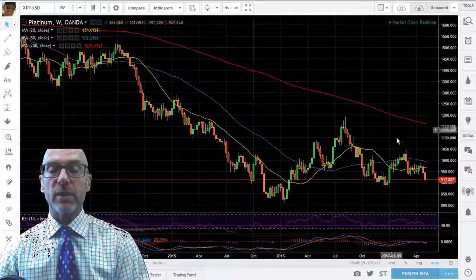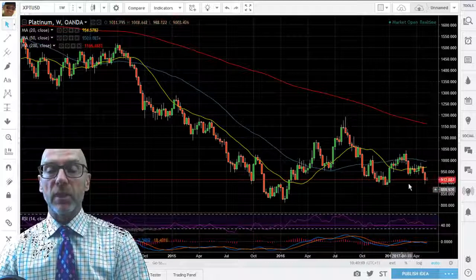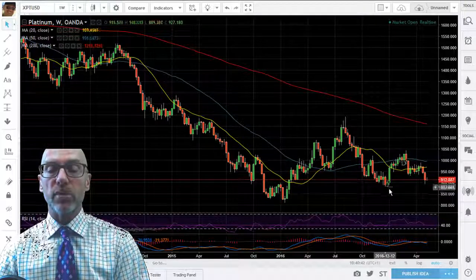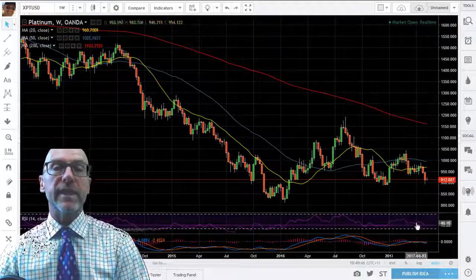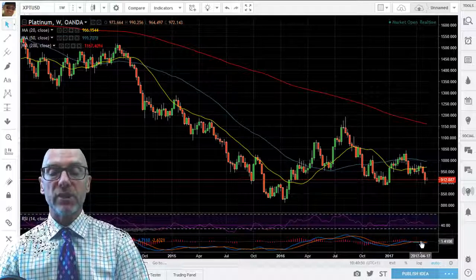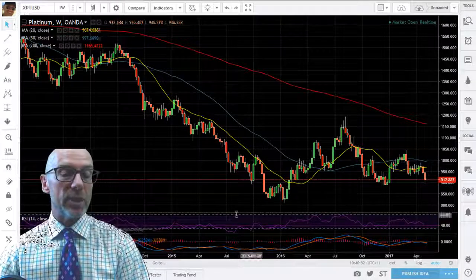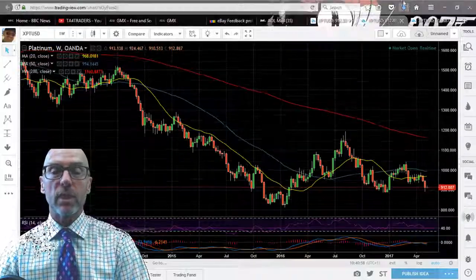So we're getting this pattern of lower highs, and you'd expect the lows to go lower and that support not to hold. RSI on this weekly, again in a downtrend, again indicative of downside momentum, as is the MACD. RSI presently is 39.67, so it can go way lower before it gets oversold.